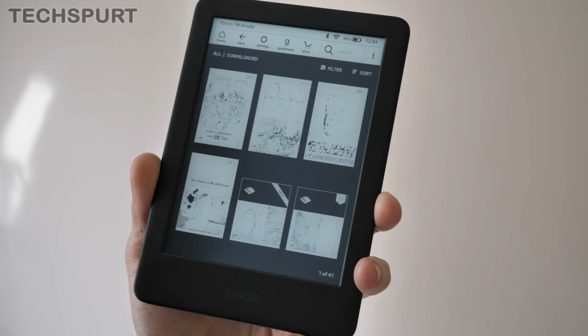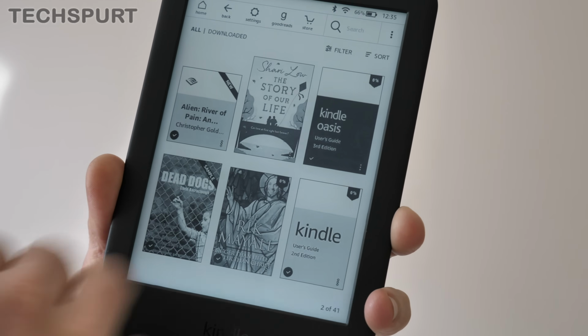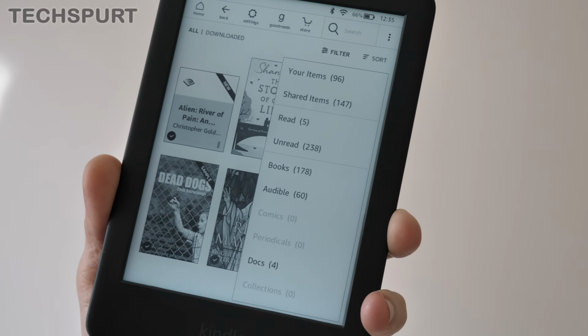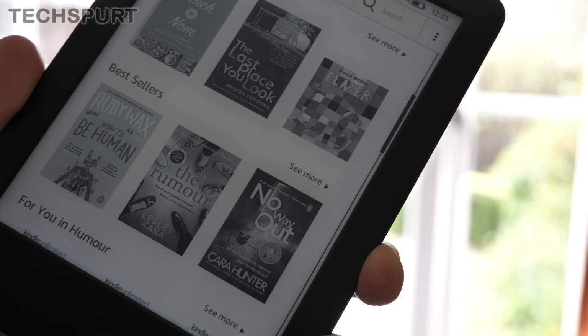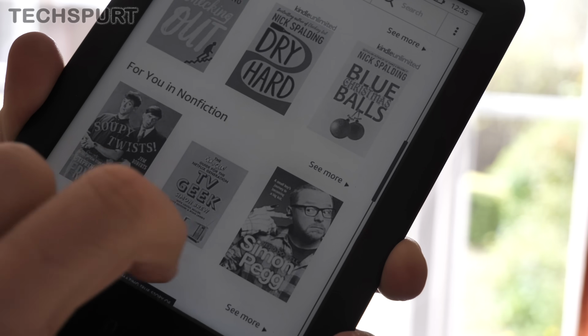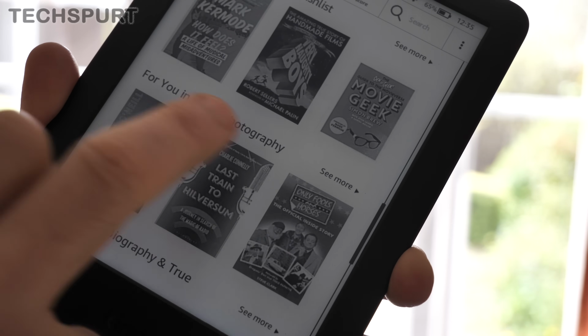I still find Amazon's library system a little bit messy as well. You can at least filter books on their type and which ones you haven't read yet and so on, but I can't help but feel that a proper tab system would work much better. It is generally quite easy to find new stuff to read on the Kindle store though, so there's definitely no complaints there. Downloads are pretty quick over a decent Wi-Fi network, which is especially good if you're going to be downloading a lot of audiobooks using the Audible service.